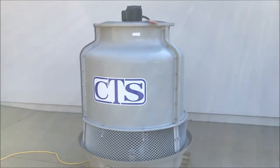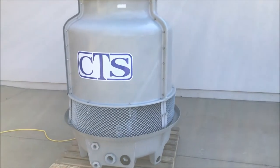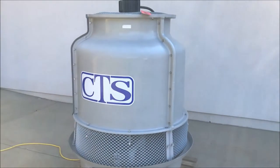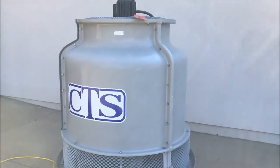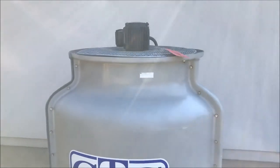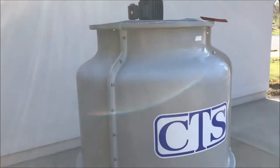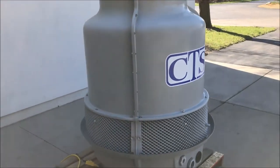Hello, today you're looking at a CTS 15 ton cooling tower brought to you by Lanco. This is a single phase unit that can be wired for 110 or 220 volt. It does have a quarter horsepower motor on the top there. Overall dimensions 46 inches in diameter, 59 inches tall.